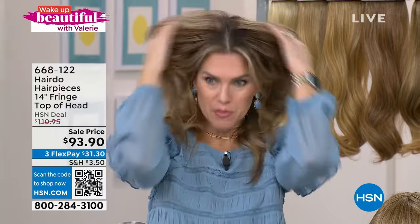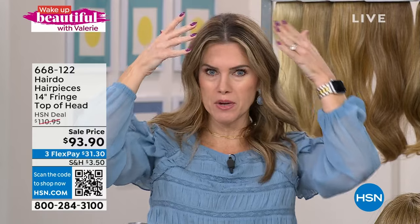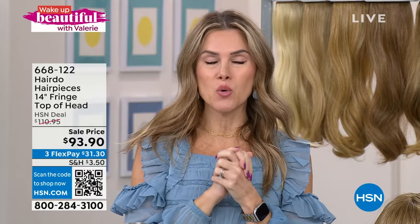I love bangs, but I'm too afraid to cut them because also my hair is thinner. So how far back do I go? How much do I go? How much hair would I lose on the side? Get the 14-inch fringe top of head. You will be so astounded at the transformation, and it's just fun.